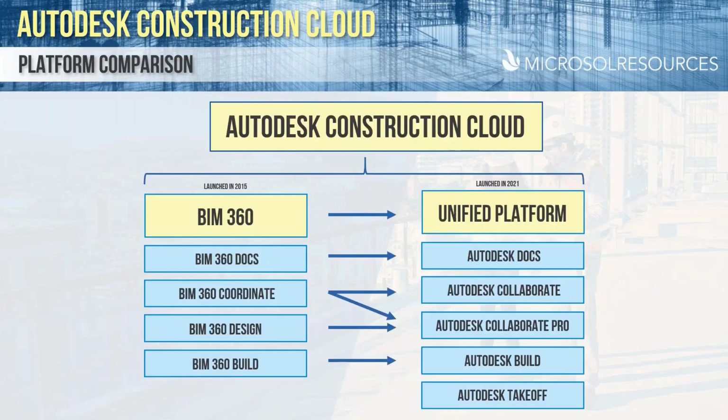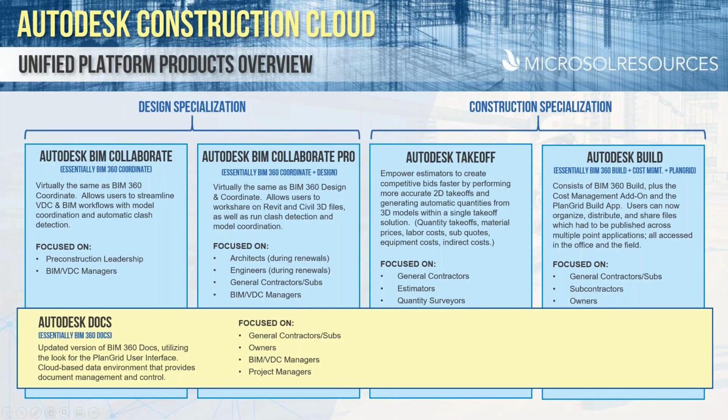So in any event, the Autodesk Docs is essentially the older docs that we just talked about, just on the new unified platform. Autodesk BIM Collaborate that we have here is basically BIM 360 Coordinate, which again is the clash detection product. Autodesk BIM Collaborate Pro is essentially BIM 360 Design plus the Coordinate. So it gives us the work sharing component plus the clash detection that used to be two separate products in BIM 360, and are now part of the same product in the unified platform.